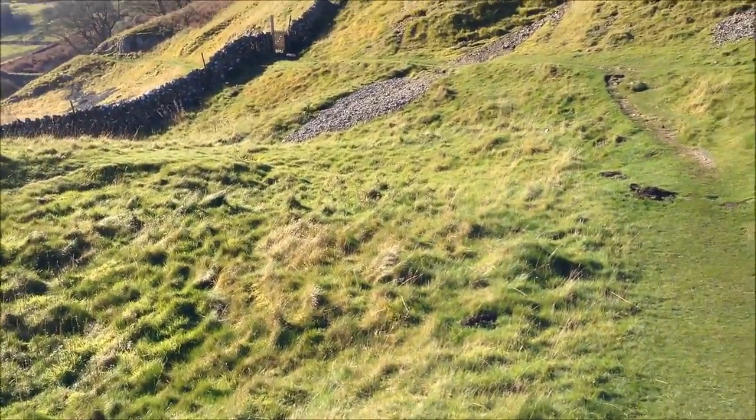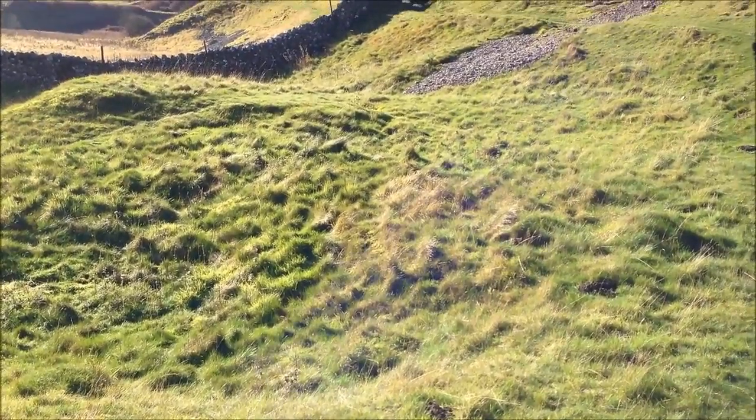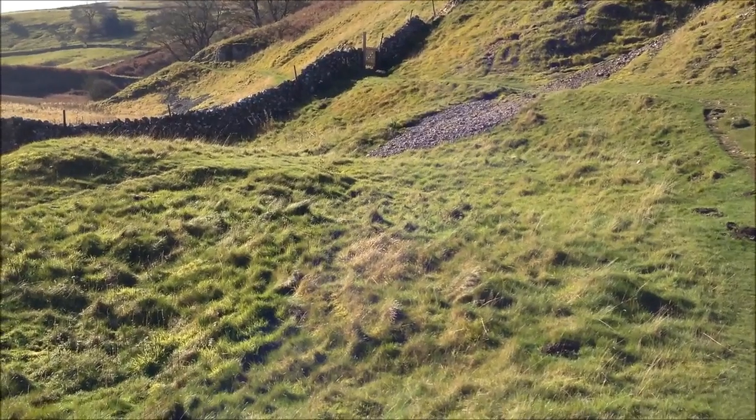The other thing is, around here we're quite close to Appletreewick, which is another lovely village in the Dales, and you can have a nice pint of English ale after.